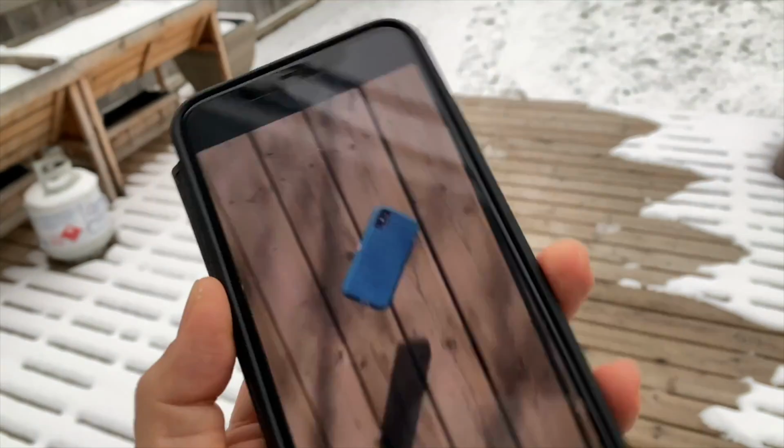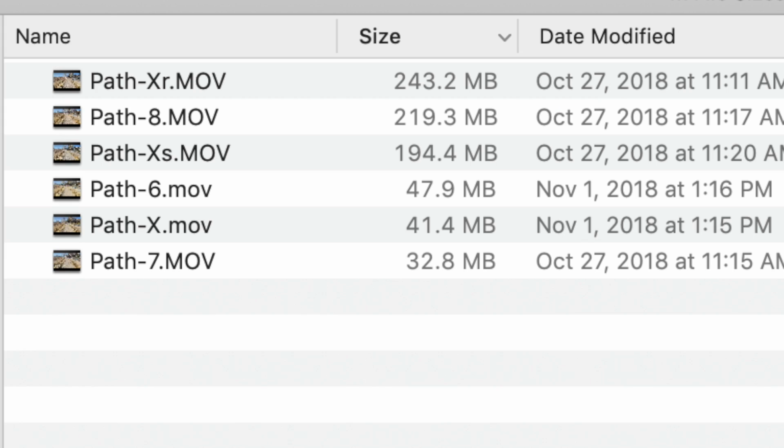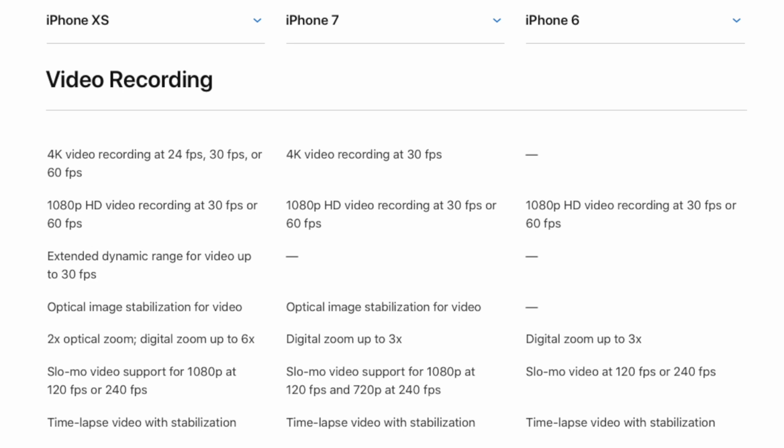Why? Because the bandwidth isn't there, and 4K videos are just an absolute beast when it comes to storage. 4K is literally 4 times the size of 1080p, so the file sizes do reflect that increase in resolution. Now, what features will make the biggest difference when it comes to videos?